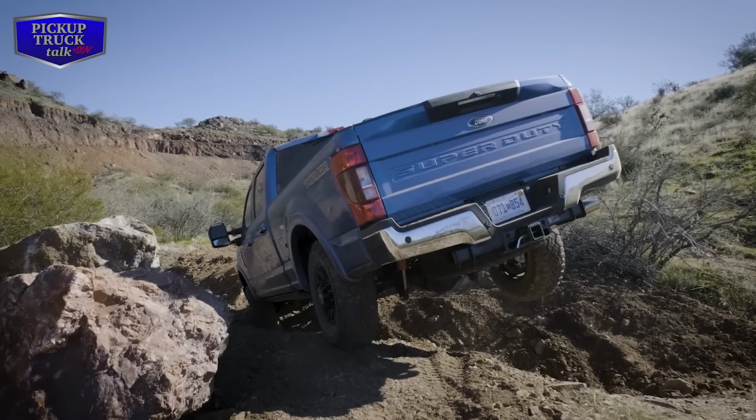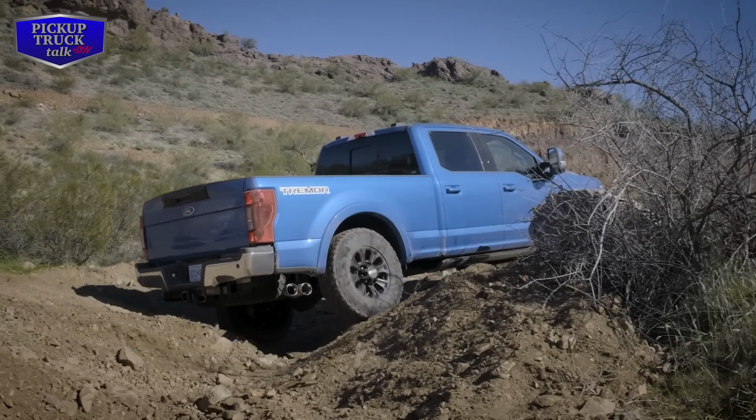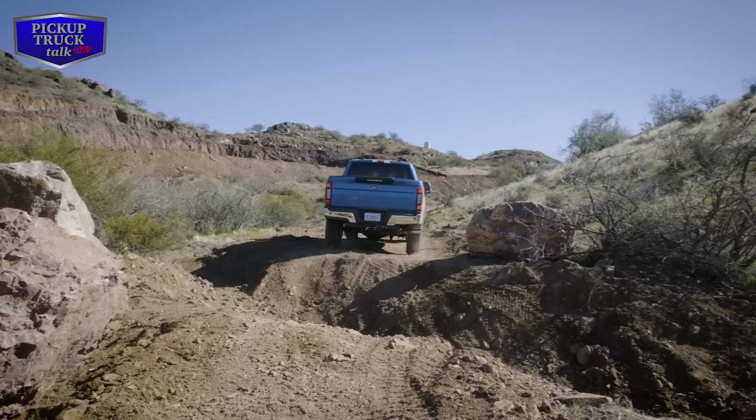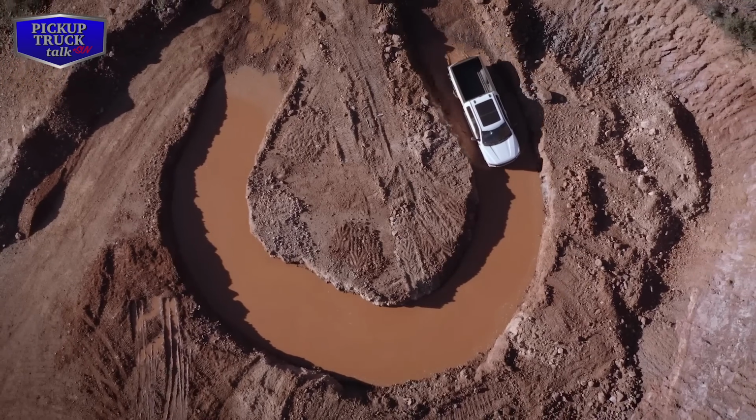All you do is steer. It's a pretty handy feature. There's also front cameras and 360 degree cameras that allow you to navigate tight corners and also see over the top of hills and as you're going down. Gives you a lot better visibility.